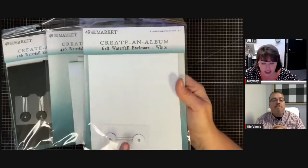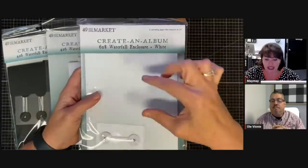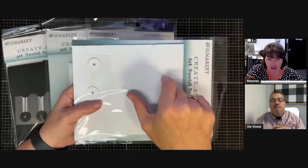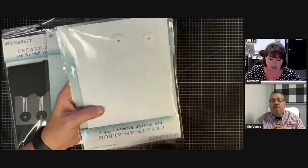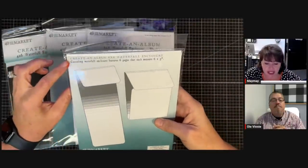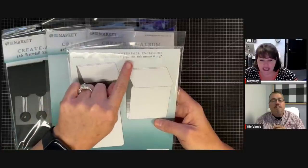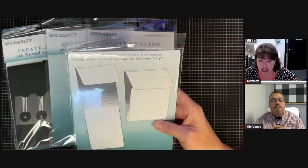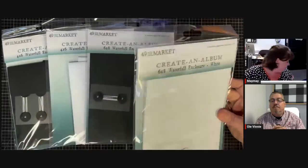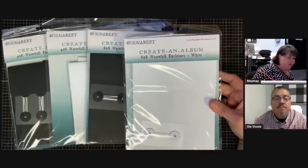The original one, this was attached and you could only have it go in one direction. This one, you can now have it go this way, or you can turn it and have it locked this way, or you can turn it and have it locked this way, or you can lock it down here, however you put it in the book. But this is what this is. This is the waterfall enclosure. So this cascading waterfall enclosure features 6 pages that measure 6x5. So you put this together, use it for photos, and you glue it into your book. And it will fit into your current albums. Let me show you.